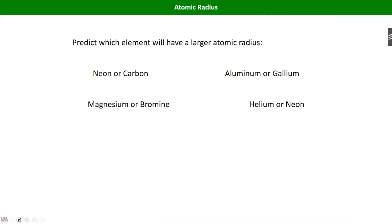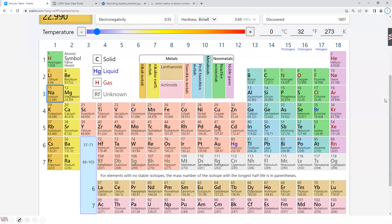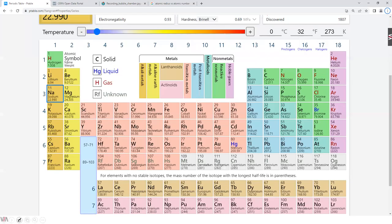So aluminum versus gallium. So same column, different energy level. So which one's bigger? Gallium. That's the easy one. That's the intuitive one, right? The fact that it gets smaller when you go left to right is the tricky part, right? And you just have to remember it's all about the protons changing. Magnesium or bromine?